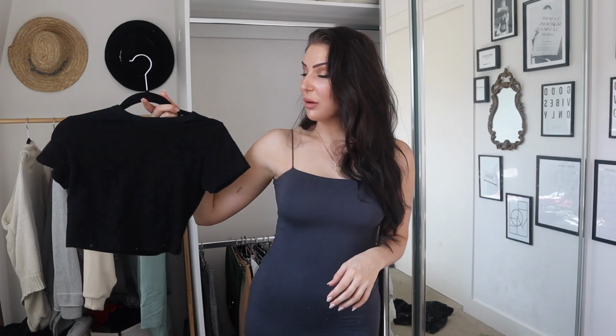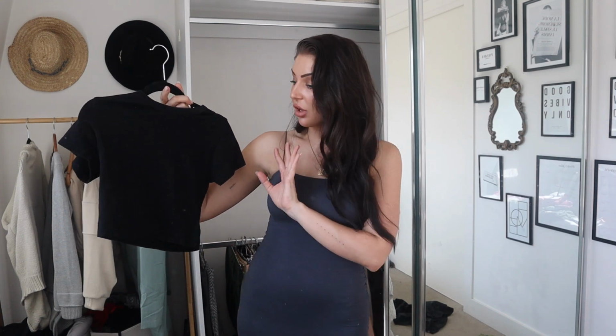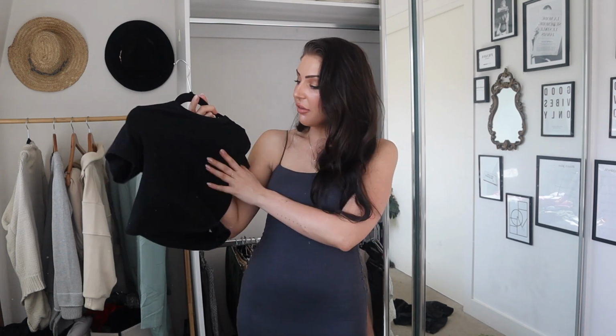This is another great wardrobe staple. It's just a plain black cropped t-shirt, and this is so perfect for pairing with jeans and some heels or flats or whatever, and also just with any skirts that are more high-waisted and you just want a shorter skirt that still shows a tiny bit of midriff, but it's just that really more laid-back casual style. So love having stuff like this in my wardrobe, and this one was really inexpensive. I think it was just from Glassons.